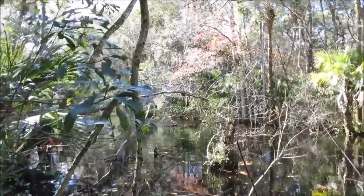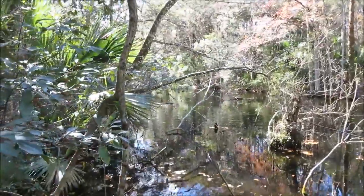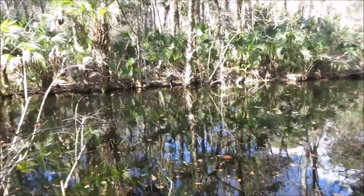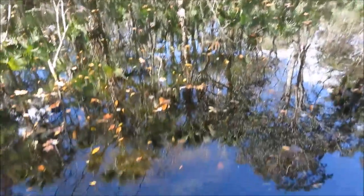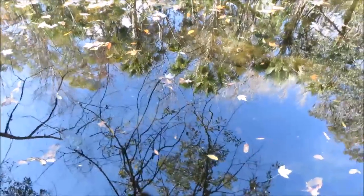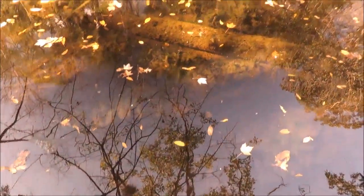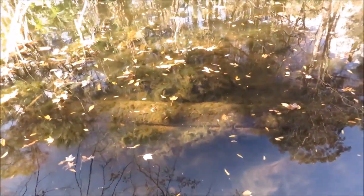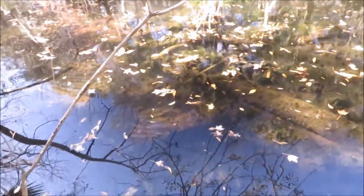Okay. Yeah. This is where the boats don't come. You can see how shallow it is, I hope. Yeah, we're not seeing through there. Try the Polaroids. There we go. Now you can see bottom. And you see this is pretty shallow and the boats would not make it up here. That's why the main creek was dredged.